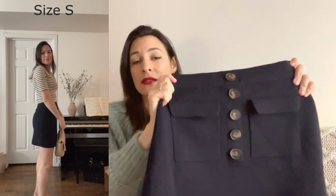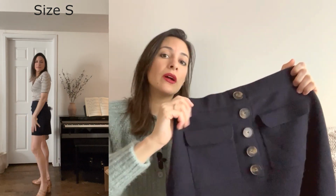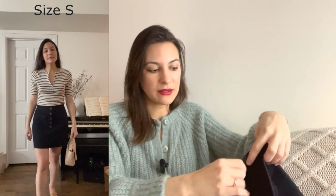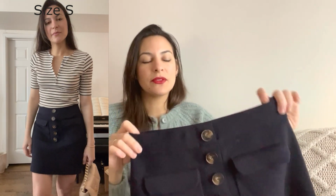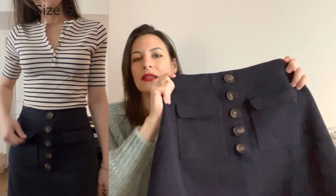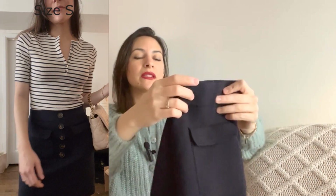So also it depends on how you're putting this on. You can keep that more high-waisted, but you can also do more mid-waist, and that way you would change a little bit of the fit. So it's not tight at all on my waist. I feel like the medium could work as well. Actually, the waist for the medium is fine, but it just felt a little too long. So I think the small was really good for me. And I really, really love this one.